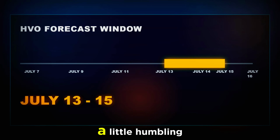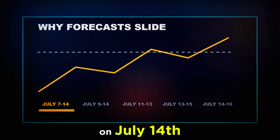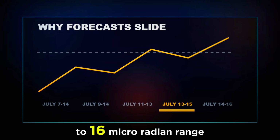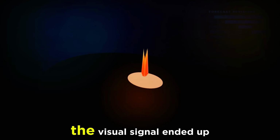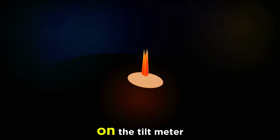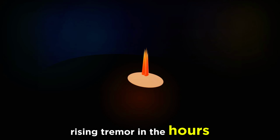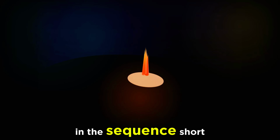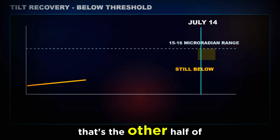Here's the part that's honestly a little humbling for that tilt number, too. When the overflow actually started on July 14th, tilt recovery hadn't even fully climbed back into that 15 to 16 microradian range yet. It was still sitting below the historical threshold. The visual signal ended up being the trigger that actually mattered most this time, not the number on the tiltmeter. Seismometers across the summit had also picked up rising tremor in the hours before that overflow, the kind of shift HVO watches for before every episode in this sequence, short scattered bursts giving way to sustained shaking across the whole network. That's the other half of the call.